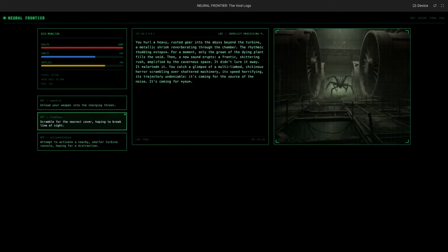You hurl a heavy, rusted gear into the abyss beyond the turbine, a metallic shriek reverberating through the chamber. The rhythmic thudding stops. For a moment, only the groan of the dying plant fills the void. Then, a new sound erupts, a frantic, skittering rush, amplified by the cavernous space. It didn't lure it away, it alerted it. You catch a glimpse of a multi-limbed, chitinous forer scrambling over shattered machinery, its speed horrifying, its trajectory undeniable. It's coming for the source of the noise. It's coming for you.